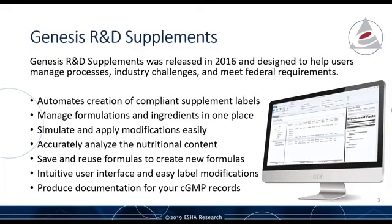As I mentioned, we're looking at the Genesis Supplements application. Genesis Supplements was released in 2016 and designed to help users manage processes, industry challenges, and meet federal requirements for the supplement industry.